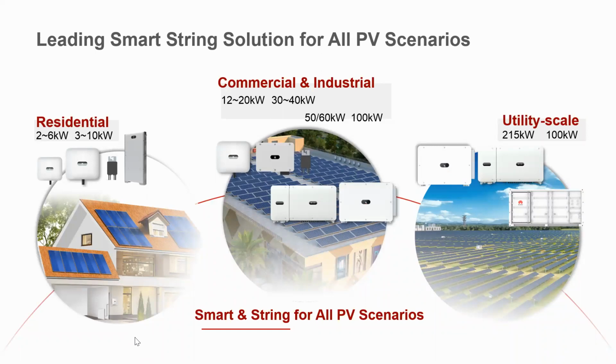Then in the commercial and industrial space, you'll see there's a 12 to 20 kilowatt inverter listed there. Again, same rules apply. Huawei have decided our South African market possibly isn't ready for it right now, but probably that the volume of business in that space is just kind of not there. So we'll be focusing on a new 30, a 36 and a 40 KTL. Then we've got the 50 and the 60. For those of you who've been around in the industry for a while, you'll know that inverter very well.